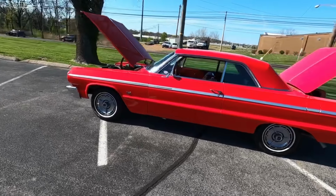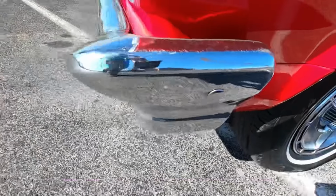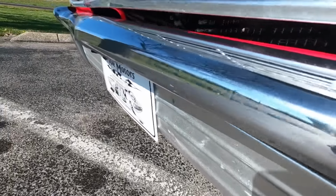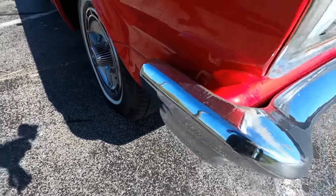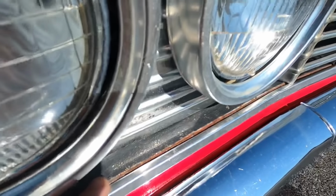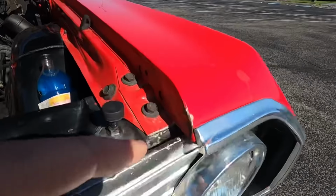Let's get started. Coming around the front end, you can see the bumper on this one's got a few scratches down the lower portion here, a little hazy. Dings there, scratches on this side too. Back on the grill, a few chips, some scratches up top where it comes down, the chips there in the corner, also up here.